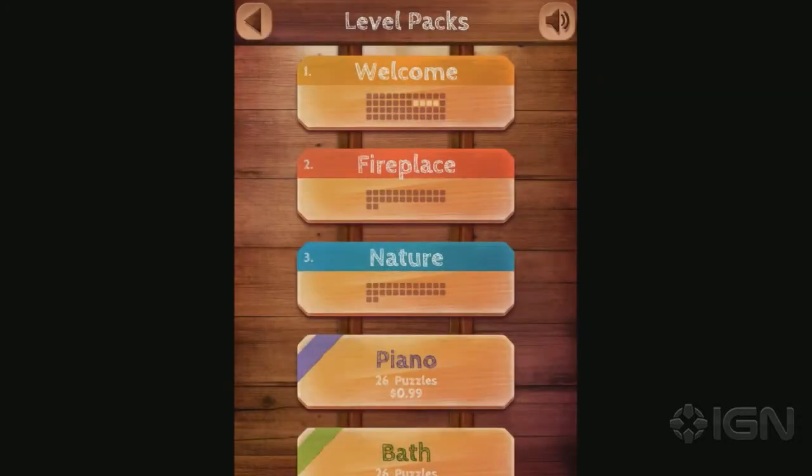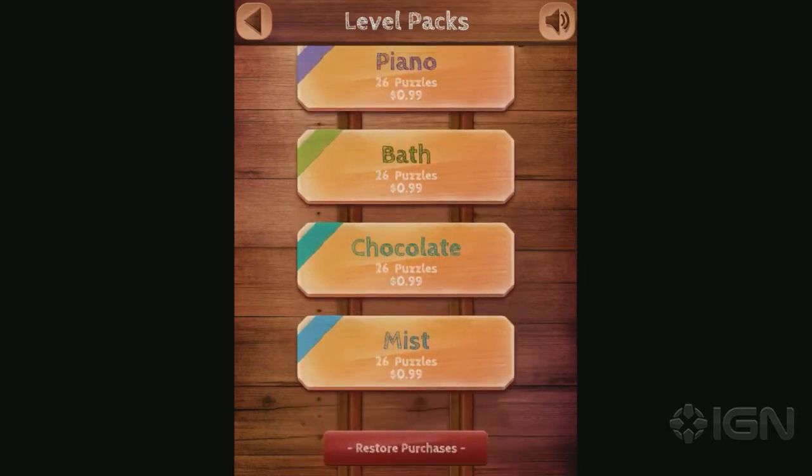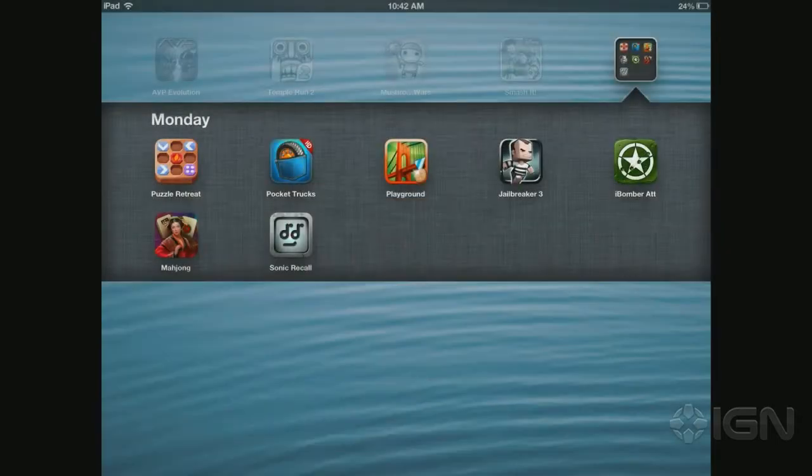It comes with, I mean, I can't count the number of levels there, but probably around 100. A lot, yeah. And then there's more available as in-app purchases. All right, so you could even just spend the original $3 and get access to a bunch of levels.